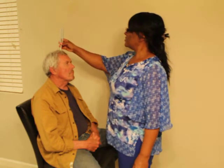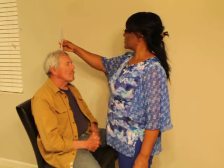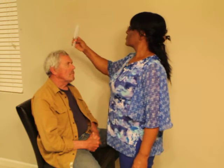So the next one that I have in place is going to be the Weber test. In the Weber test, I hit this and I place it here. The patient should be able to hear it on both ears. Can you hear it? Yes. Okay, so the patient is able to hear it on both sides, and I'm going to do the other one, which is called the Rinne test. For the Rinne test, I'm going to put it on the temporal bone, and the patient should be able to hear it. When it stops, the patient should be able to hear it.